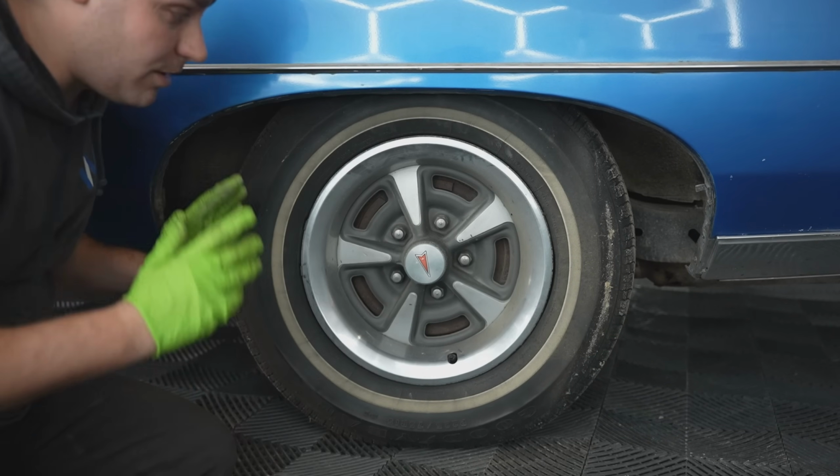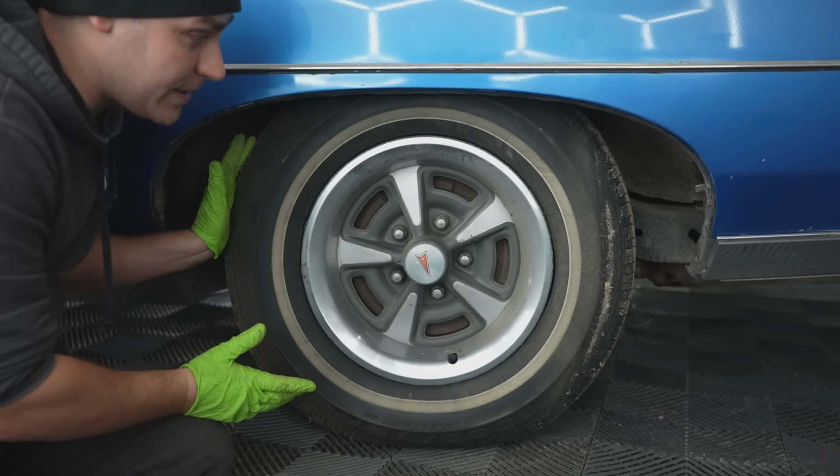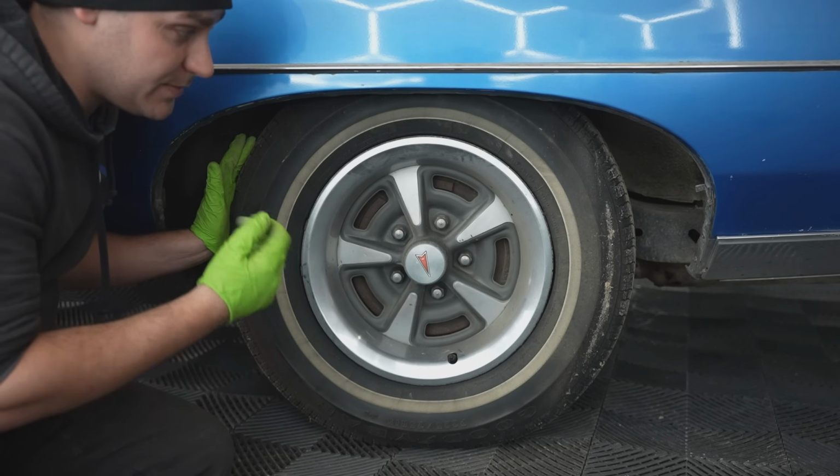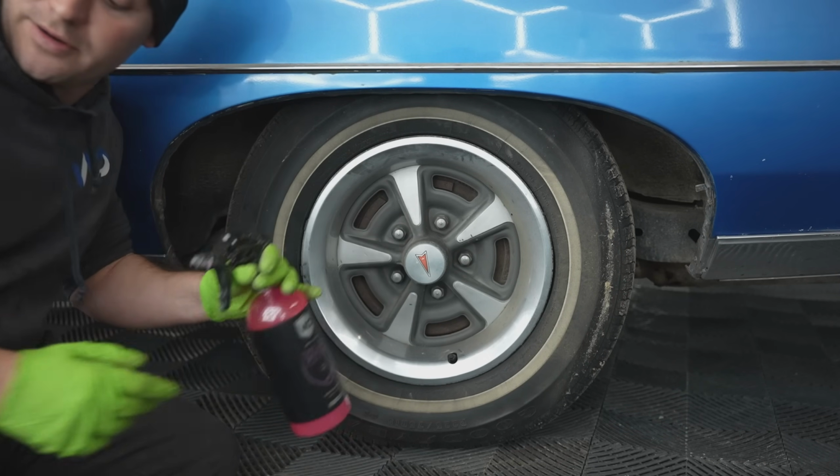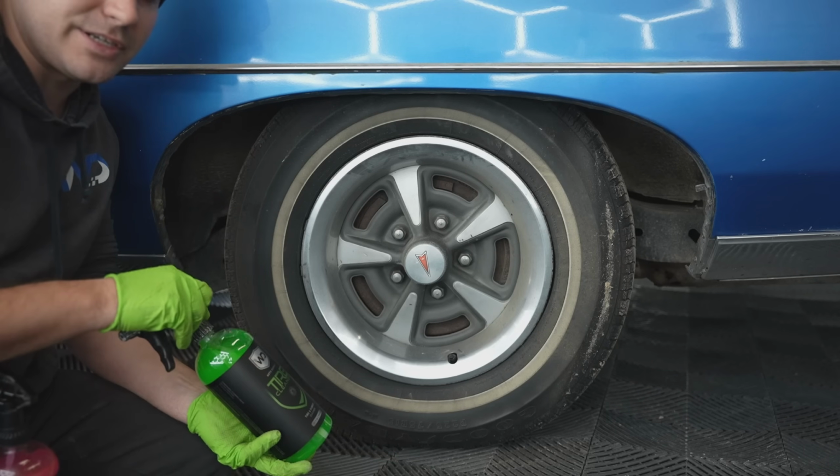All right, now with that off and out of our way, we can take a good look at this Pontiac wheel. And as you can see, it is pretty dirty, pretty grimy. So we are gonna be using our Purple Rain wheel cleaner and our tire cleaner to get this thing looking just like new.